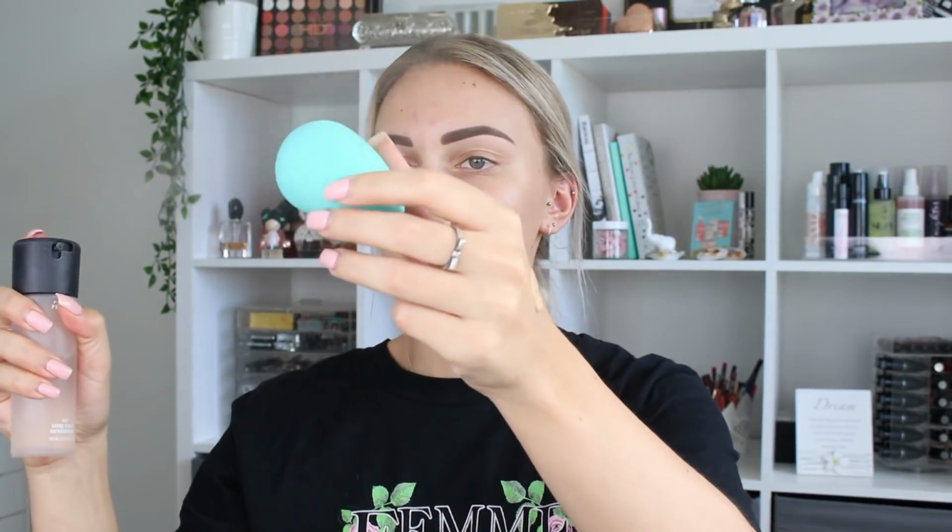So I've just taken 5 pumps on the back of my hand. That is 5 pumps. They're really, really small pumps out of this bottle, and I'm going to blend it in with my beauty blender and just dampen it up with a little bit of Fix Plus because it has dried out a little bit since I wet it before I started filming.